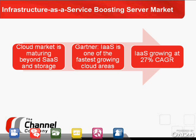And it's really, Gartner's pegged this. Actually, this slide, and that's a typo, unfortunately. This is actually a data point from IDC, but both Gartner and IDC say that infrastructure as a service is one of the fastest growing cloud areas out there, and IDC has said that it's growing at about a 27% compound annual growth rate. That's pretty impressive.